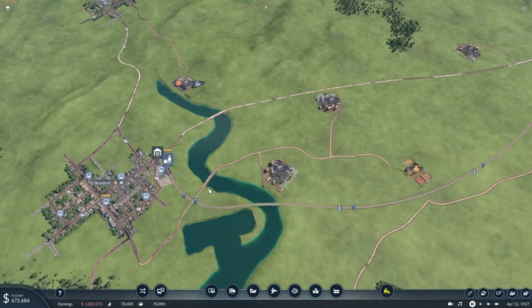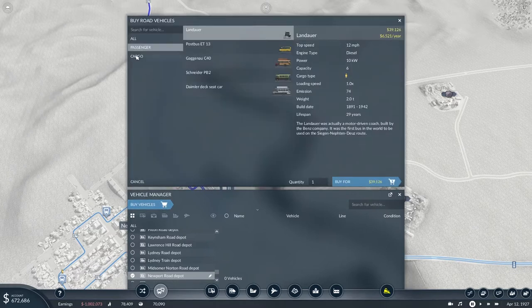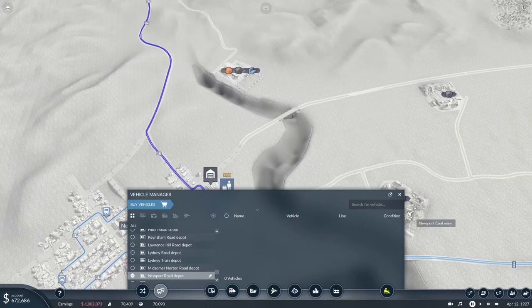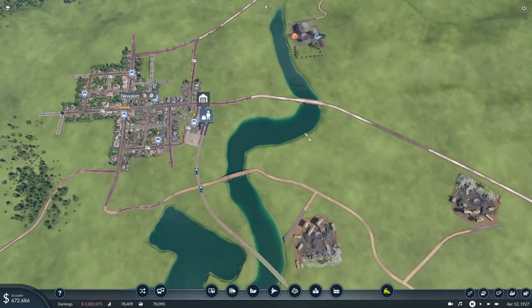Now, what trucks do we have? I think they're getting faster now. Cargo. Look at that, 25 miles an hour. That's grease lightning. It's almost, well, 50% again faster than it was previously. Right, so let's get cracking on this.